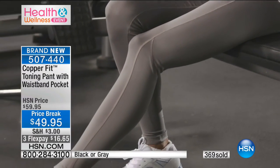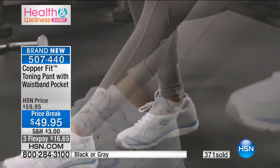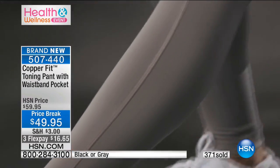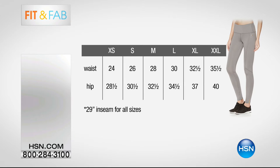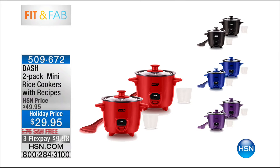And again, we go extra small through 2X. So extra small, small, medium, large, extra large, and double extra large. Your inseam, by the way, on this is 29 inches across the board, so it's going to work for pretty much everybody. If you're going to wear leggings, and we all love leggings, why not get a pair that's actually doing something for you? Right. And again, you're paying just about the same you'd pay for a really good quality legging. Let's clarify that. These aren't the thin little wimpy leggings you can kind of see your skin through or fade. So you're getting leggings that are designed to really last for years and years and years to come.